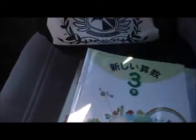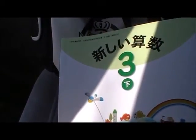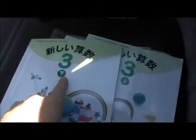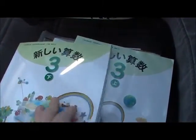I want to start with my least favorite topic, Sansu. This is Atarashi Sansu, and this is a 3rd grade first book, because you could tell because it goes down and up. So this is the first one. That's how their books are written in 2 parts.